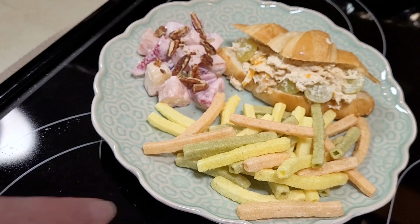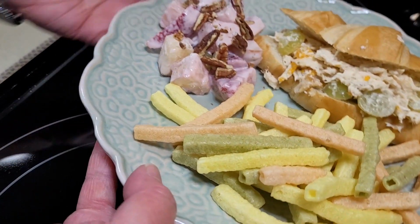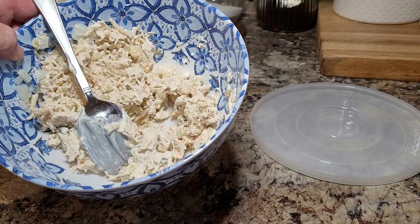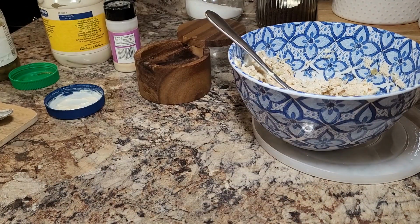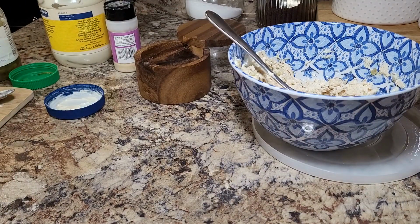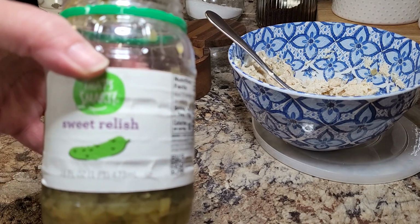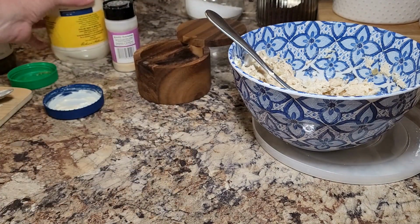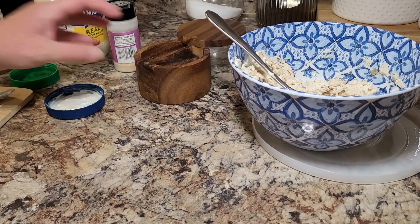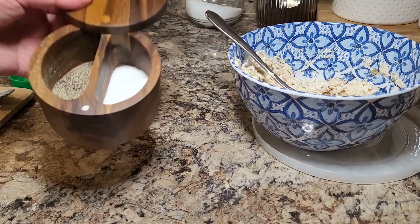The next night I was making chicken fajitas and I ended up with some more chicken, so I thought I'd just make another kind of chicken salad. This one I put in chopped onion, some sweet pickle relish, mayonnaise, salt and pepper, and some garlic powder. Where the first one is sweet, this one has a little bit more of a tang to it.